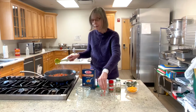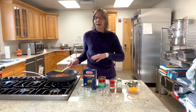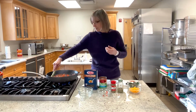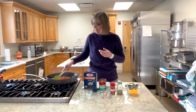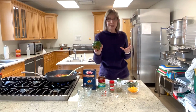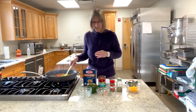We added our red peppers. It might surprise you, but red peppers are a great source of vitamin C. And vitamin C you probably all associate with staying healthy and fighting off colds. So peppers are a good source of vitamin C. I use red peppers. You could also use a green pepper. Again, it's going to have that vitamin C. It's going to give a little bit different flavor. The red pepper is just a little bit sweeter, but bell pepper is a great source of vitamin C.